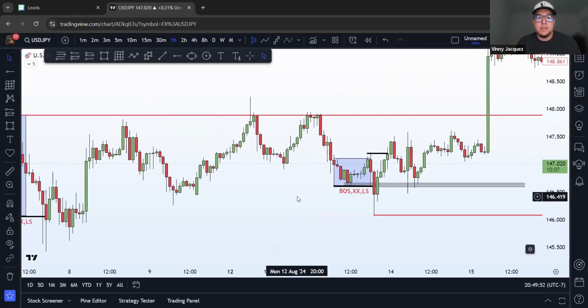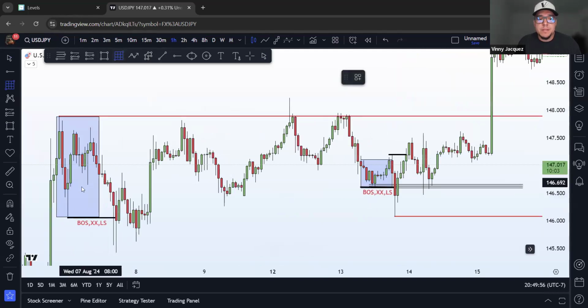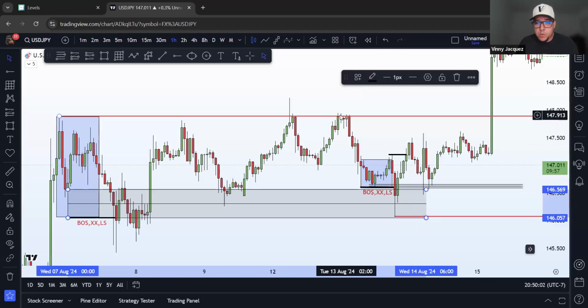Now look at this, guys. I was looking to take buys off of this area, but I never actually got confirmation for the first touch, right? If we would have got this break and close above, I would have gotten in at this first touch right here. But because we never got this, I would not have got in right there. But that doesn't mean the market still can't give an opportunity. The market can still reject right there, right?